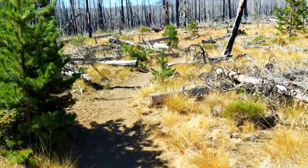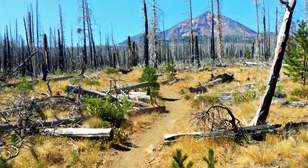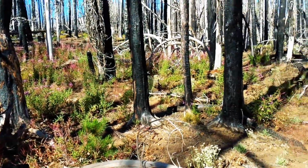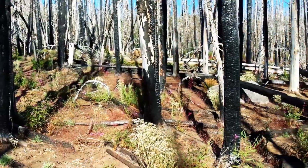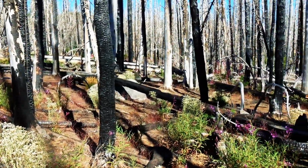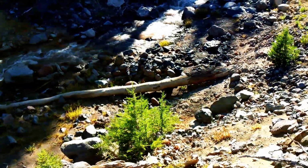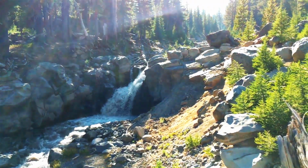Most of the hike in, you are looking at the North Sister, a very difficult mountain. I have not climbed that one yet, but I hope to one day. There was a huge fire here in 2012, started by lightning. The burn area is about half the hike in and spans 40 square miles. This is a 16-mile round trip, with more if you want to see some creeks and lakes.